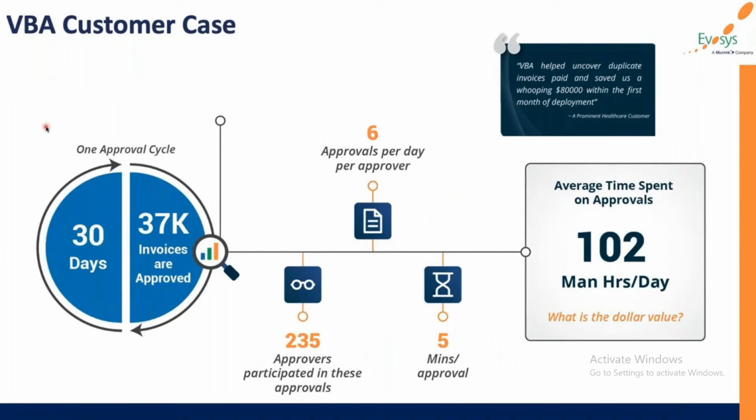Pretty interesting slide. This is a real-time use case from two different customers who have used the Evosys Insight program. For this particular customer, we presented information in the right way. For the invoice approval, we did an analysis for a month and identified that they were approving around 37,000 invoices. And then we detailed out the process.